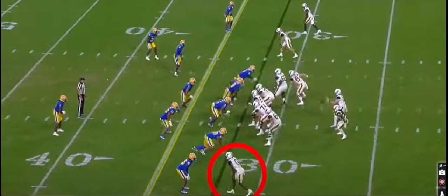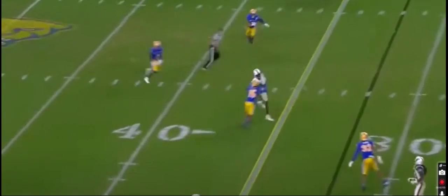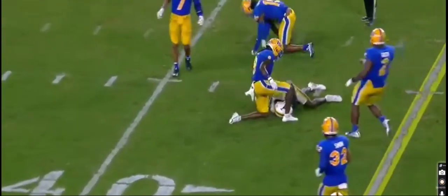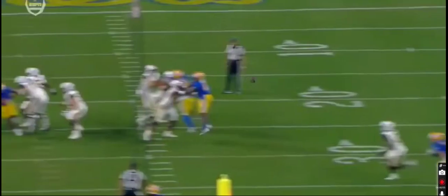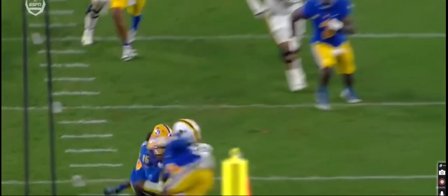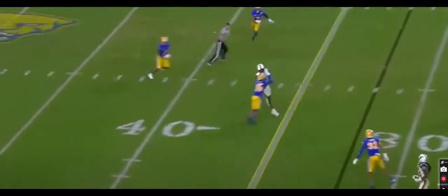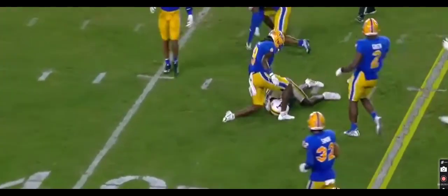Here he is again at the bottom of the screen dealing with physical press coverage, but this time he wins. Again, just a little inconsistent. And this time you see he doesn't let the defender get his hands on him and gets himself open, catches the ball in traffic, takes a pretty big hit there, catches the ball behind him, good concentration. He takes his quick step back right here, evades the defender's hands, has the speed and quickness to get himself open. You'd really just like to see a little bit more of this on a regular basis.